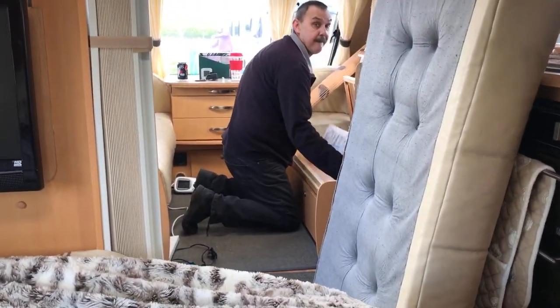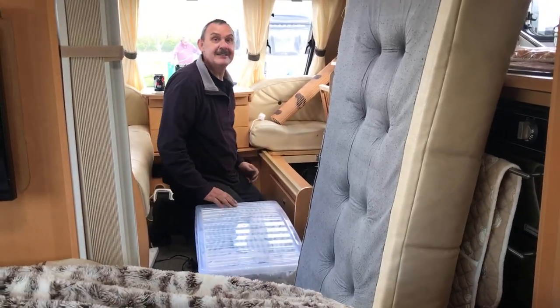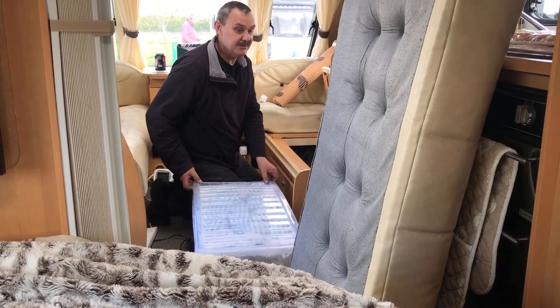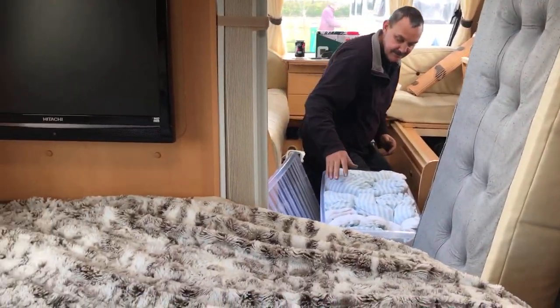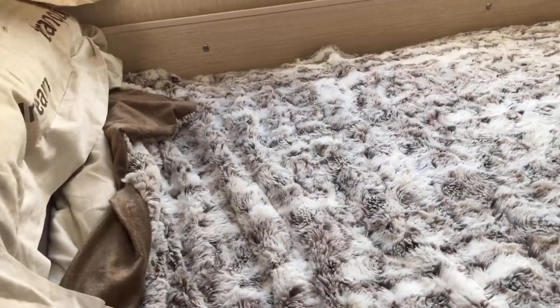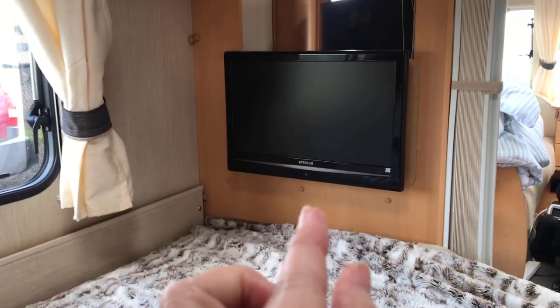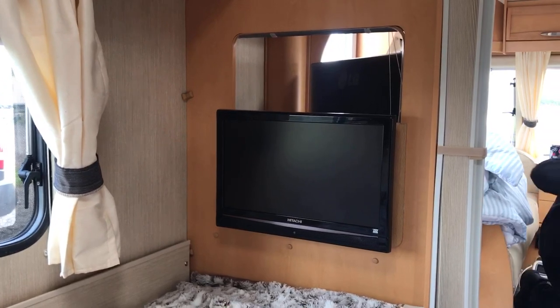There, he's just putting the Hoover away, aren't you, my darling, under the bed. Say again? Just putting the Hoover away, aren't you now? Yeah, but somebody's asked me to make the bed up. Although, don't get me wrong, this is the bed we sleep in up here, but it's only a teeny weeny little TV, and through there, as you can see, is our larger TV.